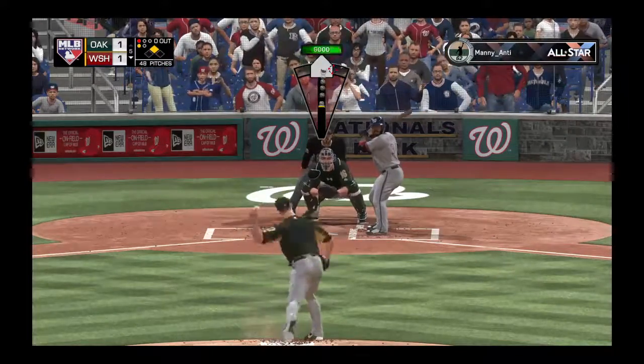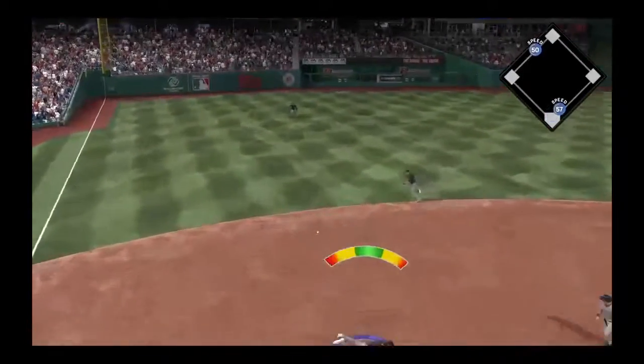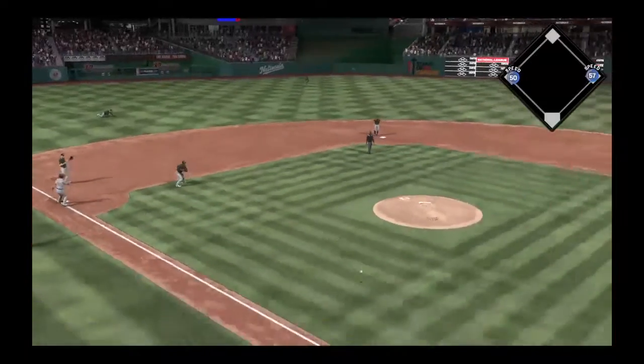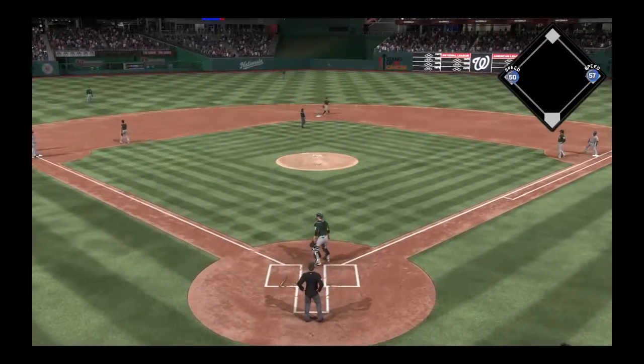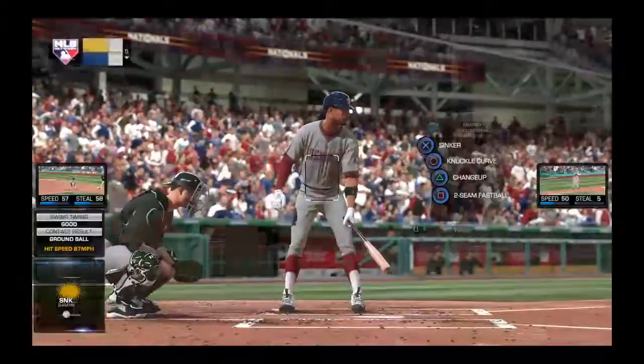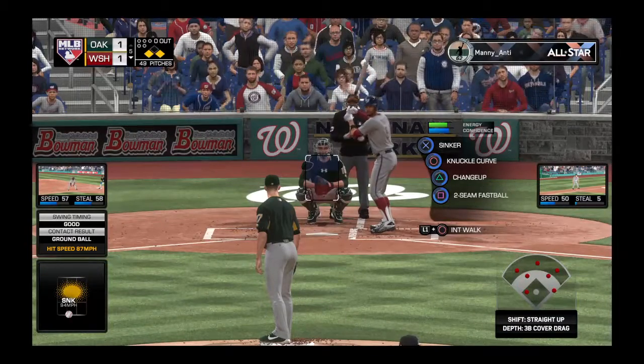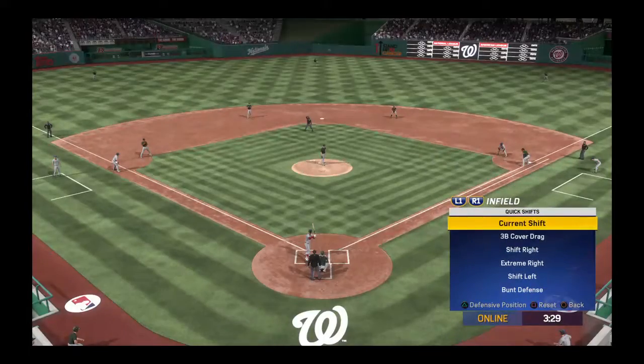Look into McCann, the 1-1. Hit on the ground to third. Great effort on the dive, but it's through into left. And they'll get it in quickly. It's first and third now with nobody out. And that'll bring in the speedy Keon Broxton. 0 for 1 for him here in this one.